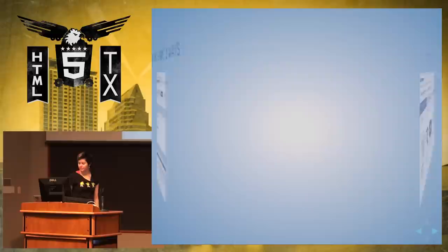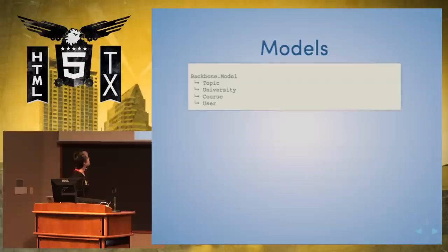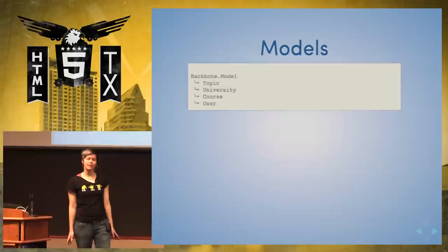So home. But this is what we call our home site. And so this was the first time that we used Backbone. And this is when we didn't have a proper API. Our API is literally returned HTML.